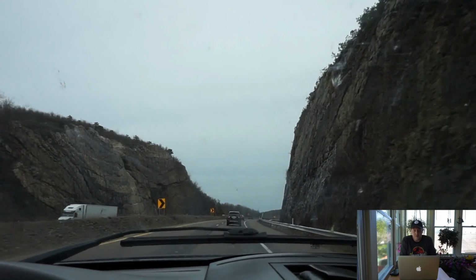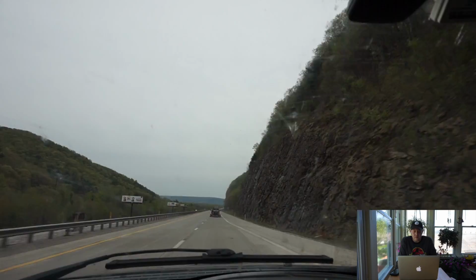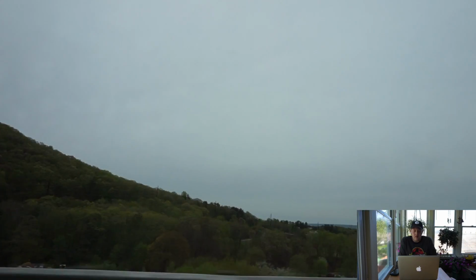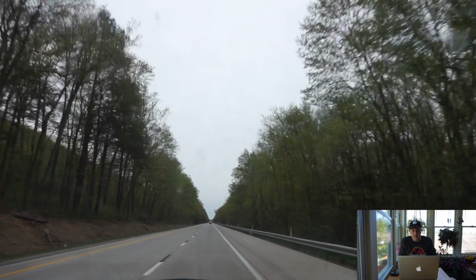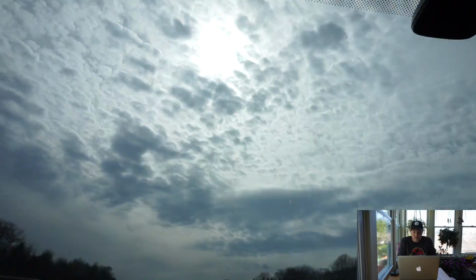This is going up through the hills of Pennsylvania there. You just got a bunch of different really good breathtaking views. I always like this corner here where you're going around. The mountain is so steep on the side, the cliffs and everything like that.